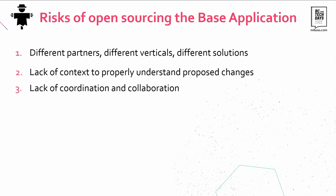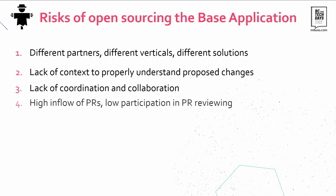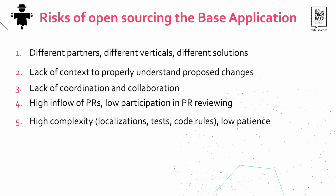Then there's also still a lack of coordination and collaboration. Very often today, at least that's what we see in the system application, one partner makes a pull request, and then it is more or less up to Microsoft to do the code review, and that does not really scale. So we do want multiple developers from maybe different partners to collaborate on things. We want the community to do reviewing as well, because only then will we get the full benefit of the open source story. Also, with a high inflow of pull requests, you will need high contribution and code reviews. So that's something that we need to build.